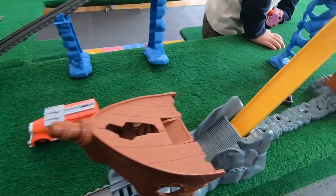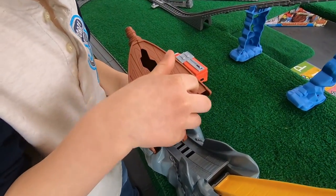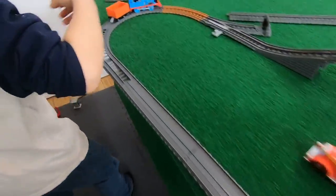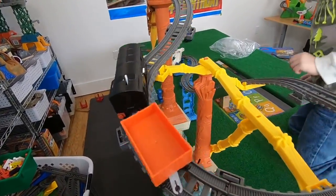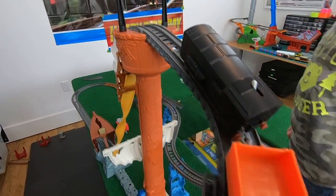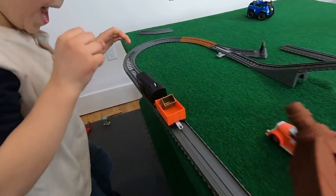And he got the treasure! Now! Where did the treasure come from? It came from right there? Yeah! Oh, that was cool. So he got the treasure, did he? Mm-hmm. Made it up over the hump. Here it comes. Hey, go! Wow, yeah. He got it! Yay!